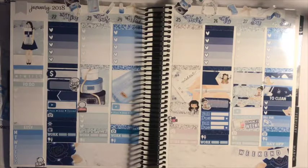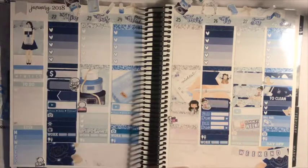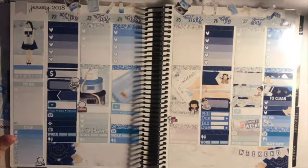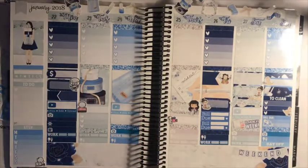I don't know what I'll be using to fill it out. Probably, I might use my Pen Gems pen because I do love it, but I've been killing its ink pretty fast. So we'll see. Anyway, I'm going to do all that, and we'll be back to say goodbye, see what's left of the kit, and just talk about how it all looks put together. So I'll see you then.